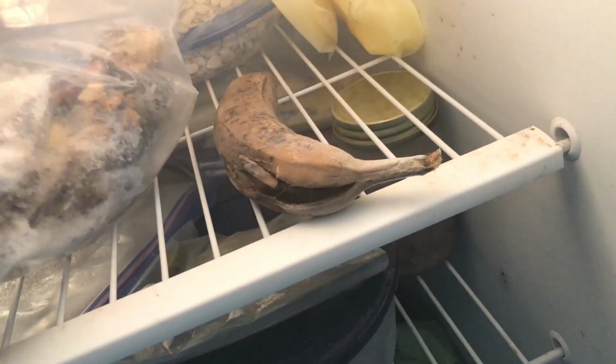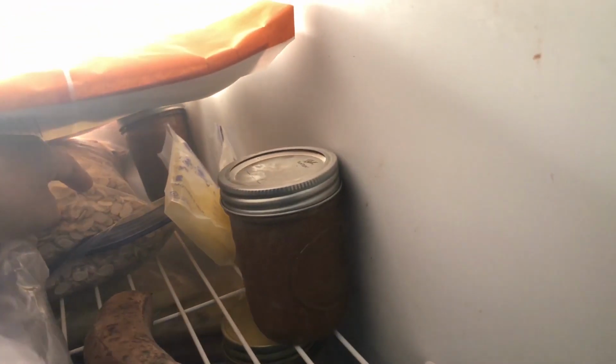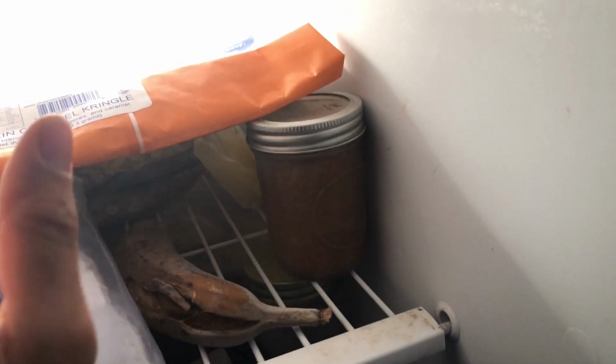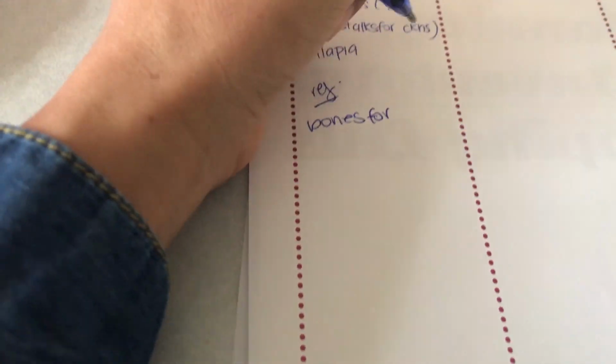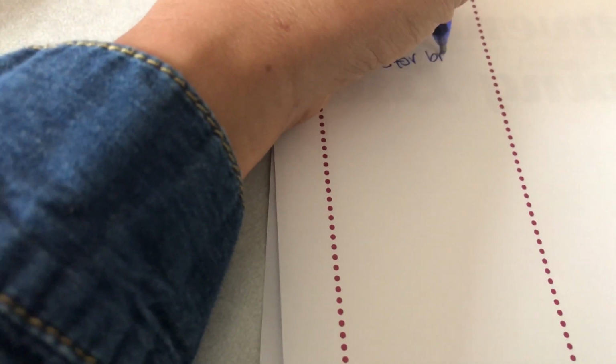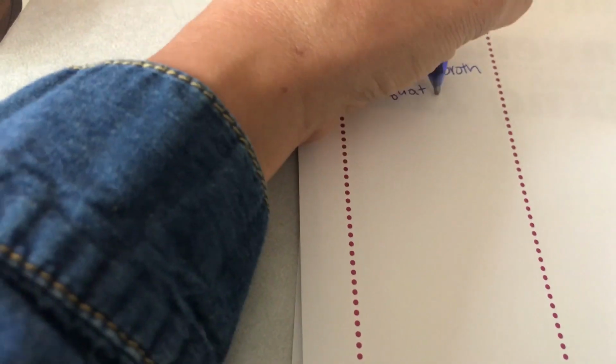But it's for Thanksgiving, so that's not going anywhere. And that freezes for a while. We got bones here. And this is loquat butter. It's a jam of sorts. We've got pinto beans. They're in the freezer because we don't go through them super fast. All right, writing down all the stuff that I saw in the freezer, at least the top shelf. Loquat butter.